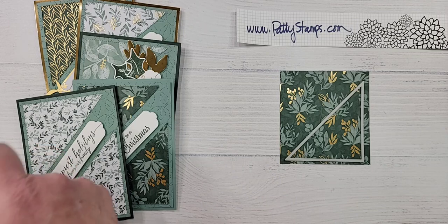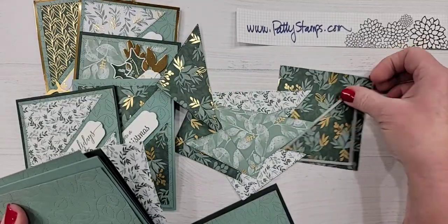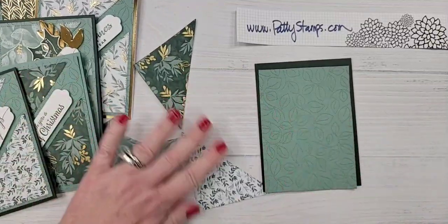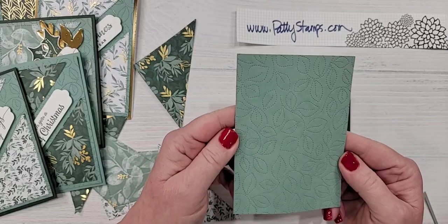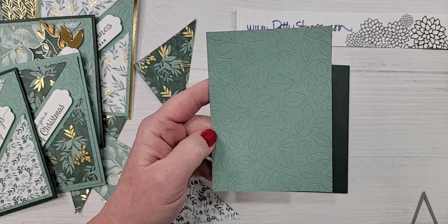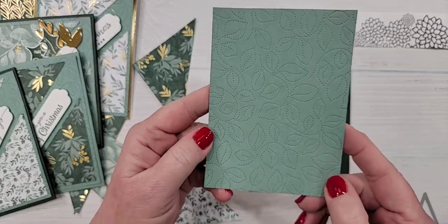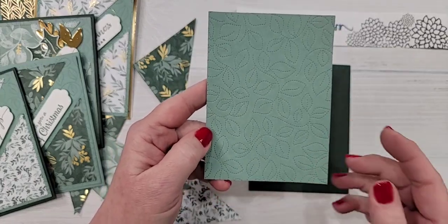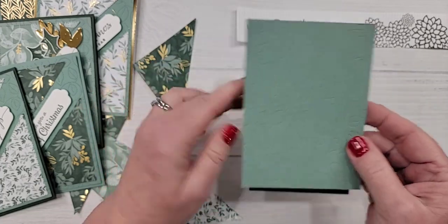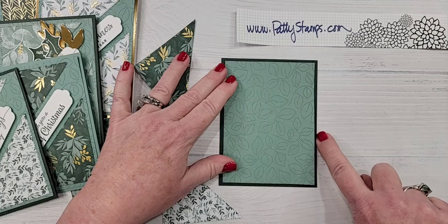So what I have is just a few different card bases and choices of triangles. And I have, this is called the Stitched Greenery Die. And I really go back and forth between calling this an embossing or a die, because it actually is a die, but it's just got all these little stitched leaves and it doesn't actually like cut out anything. The back is really subtle. You could use that side, but I like the front. So that is my layer on top of, this is Evening Evergreen, top fold card.